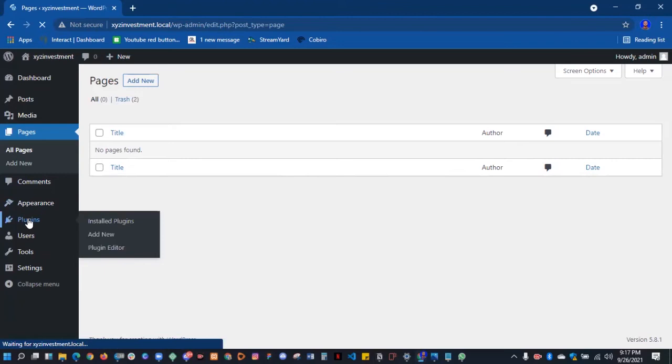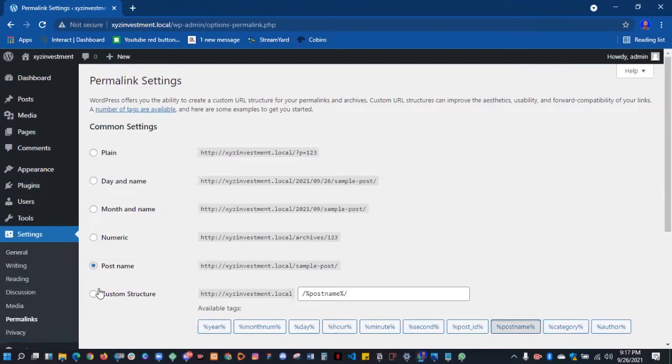So what this means is that if I have a home page, and my website is xyzinvestment.local, the home page is xyzinvestment.local/home. If I select the plain option, my about page, for instance, is going to be xyzinvestment.local/p123. This is not something the Google search bot can relate to, because it can't tie this code to a particular page or read that information. People will not know if this is about us or services or something.